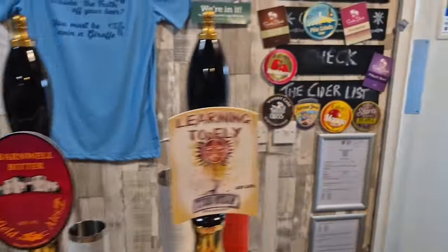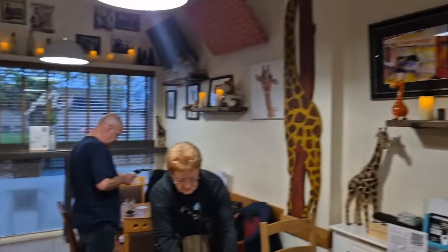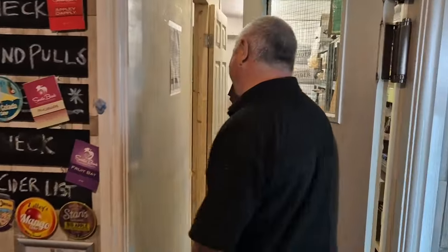And some wonderful things. Landlord Steve, he's been here for 3 years, and he's just challenged me to come and have a look around his cellar. Now, you know, I love a tour of a cellar, and I never want to say this, so he must be confident. Come on, Steve, let's get in here and have a look, yeah.